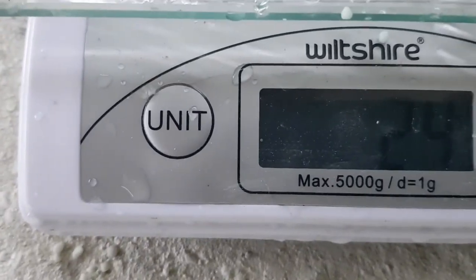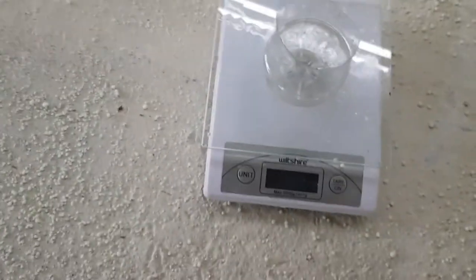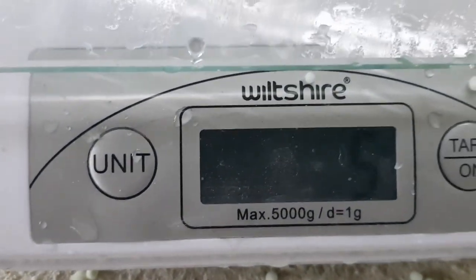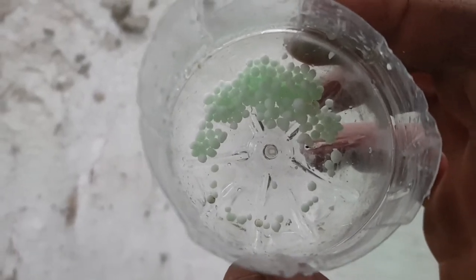Well, that was a bit of an overshoot. There we are, we're on zero. Try this again. That is 5 grams. You just have a look at what's in here. That much. Not very much, is it? That's how much we put on per square meter at 50 kgs to the hectare.